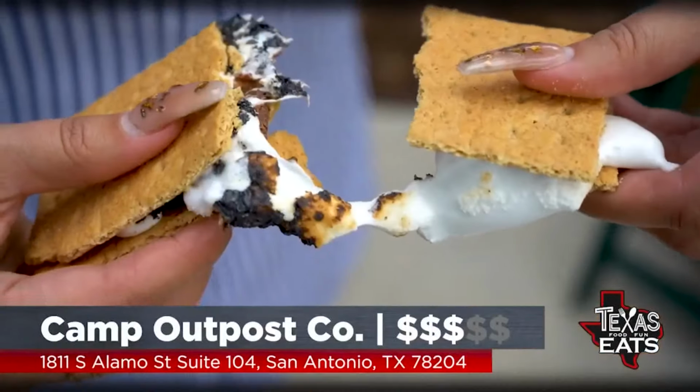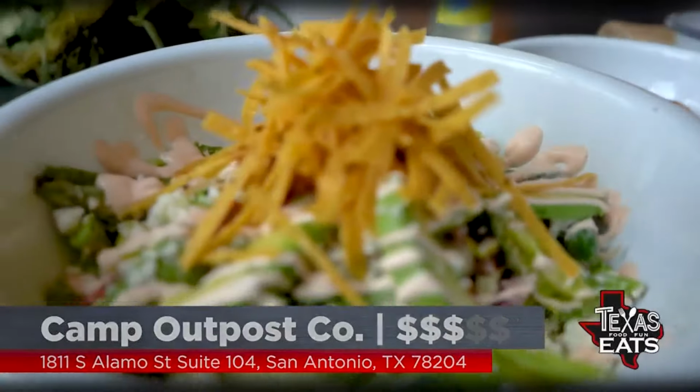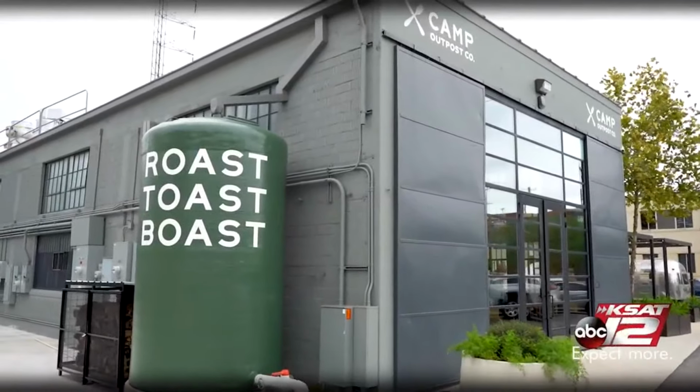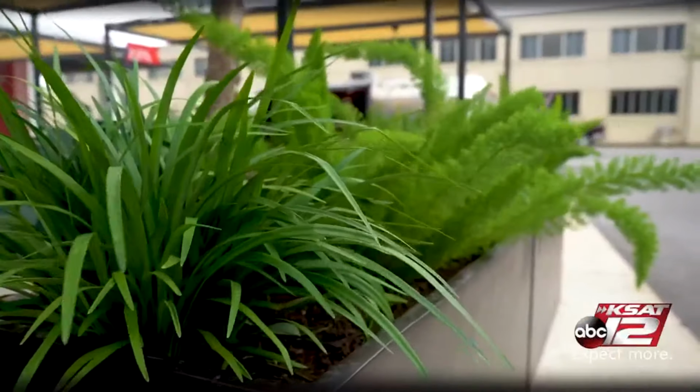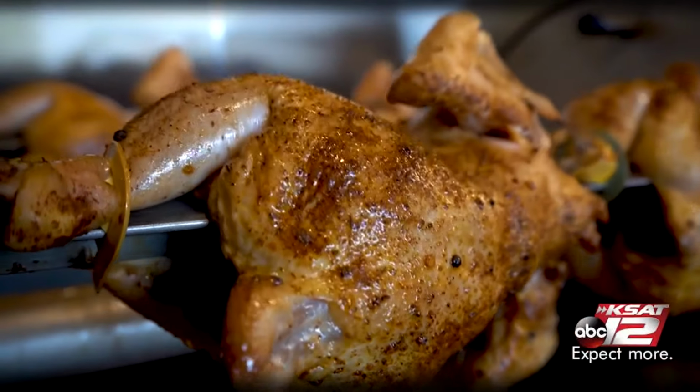Welcome back to Texas Eats. Camp Outpost Company is a new San Antonio restaurant located in the historic Lone Star Arts District near Southtown. Back in the day, it housed all kinds of tractors, and most recently it had coin-operated machines that were stored in there. The menu is inspired by the great outdoors, featuring juicy rotisserie chicken.